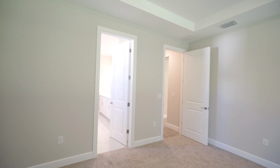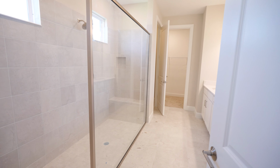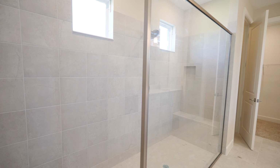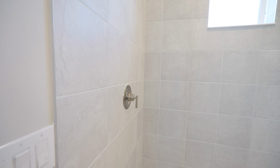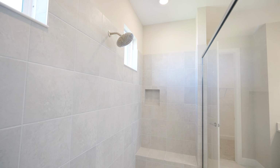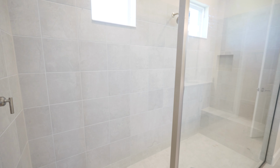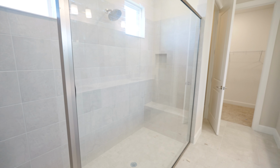Now we're gonna go into the master bathroom here. Check it out, you have a nice shower. Here's your shower valve and shower, and very spacious. We got 2 windows that add a lot of light. And check out this nice big glass over here.